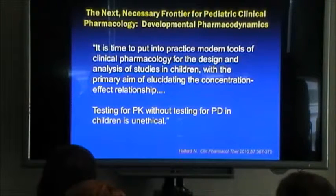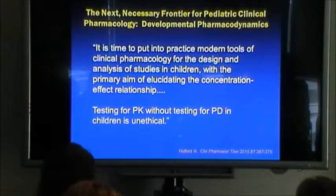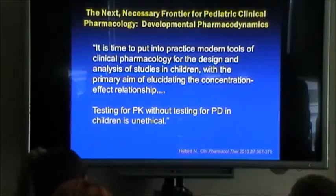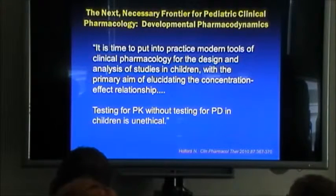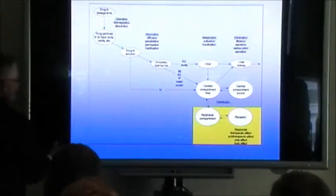Time to put into practice. If we're going to do studies of drugs in kids, we need to not only be focused on what happens to the molecule and all that stuff, that's all well and good, it's important. We need to understand something about how it works. He went on to say that pharmacokinetic studies without pharmacodynamic studies are unethical. I don't believe that. I think that's an overstatement. I've told Nick that. But he's a good opinion.